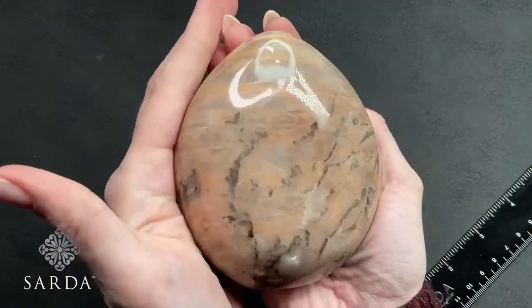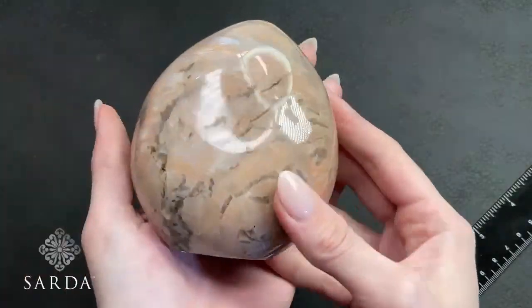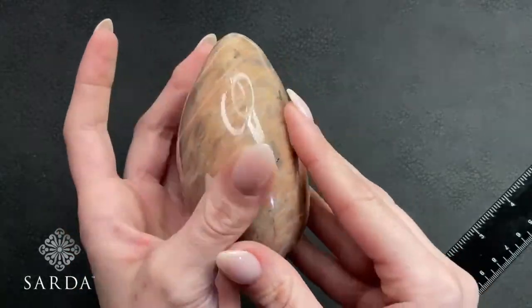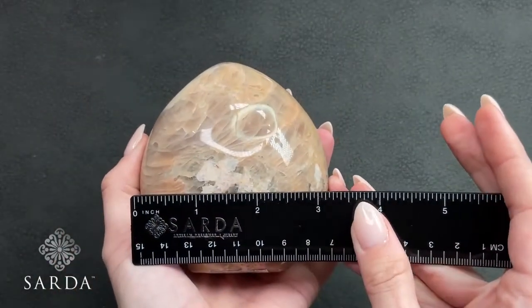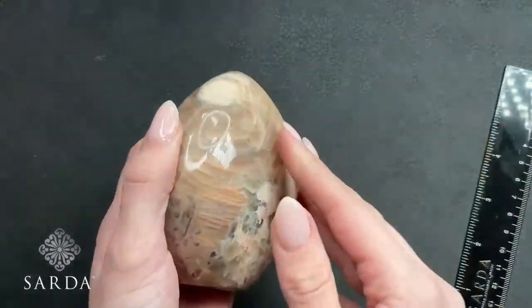And this is 605.8. This one's got kind of chunky segments to it. You can see that chunky brown veining. Still that same beautiful internal glow. It almost looks like quartz or granite on the back. Like a really beautiful kitchen countertop. Mm-hmm. Man, could you imagine a countertop? Oh, wouldn't that be gorgeous? What a dream.